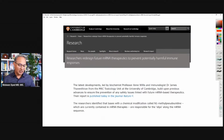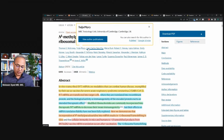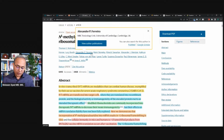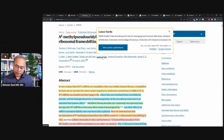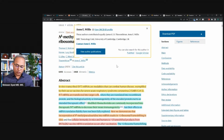So with this, let's start with my diagrams. So first of all, researchers. It's actually interesting to look at the researchers themselves. Cambridge University. Then if you see here, they're from Oxford University. Then this is the School of Bioscience, Division of Natural Science, University of Kent, Canterbury. Then this is the NIHR Health Protection Research Unit for Emerging and Zoonotic Infections, Institute of Infection, Veterinary and Ecological Science, University of Liverpool. And then again, Oxford. I believe James is the lead author and Anne is the co-author.